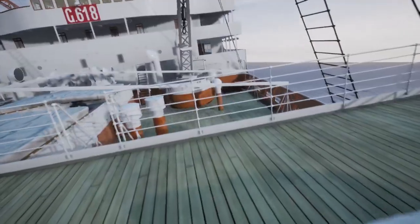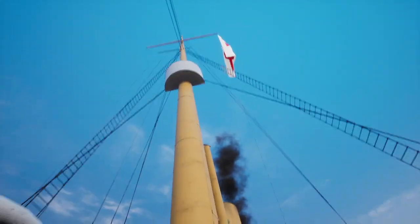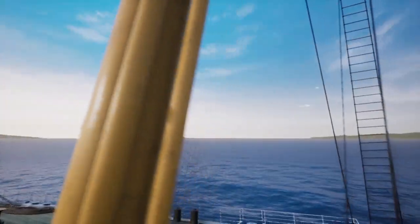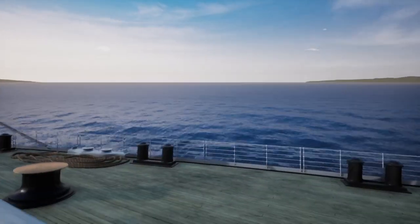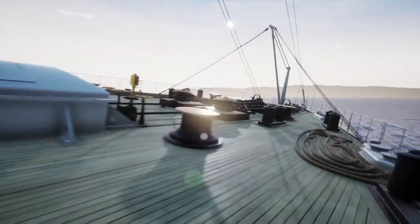Anyway, let's walk around the deck and look at stuff while things are going down here. There's the mast. I was trying to figure out how people actually got up into the crow's nest, but I think there's a passage inside the mast to crawl up inside and then go up there. I think that's how that works. If I can get over the breaker there. There we go.